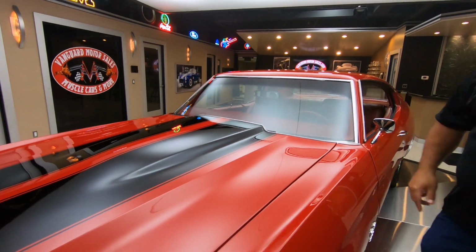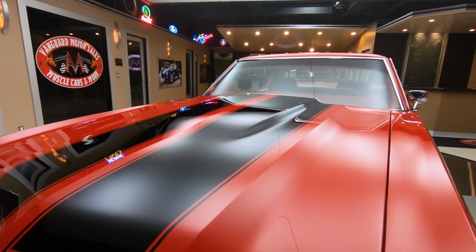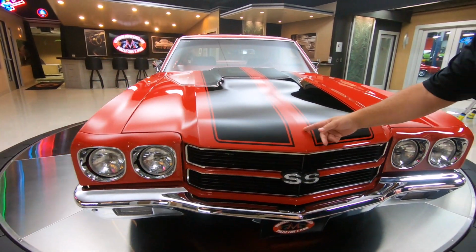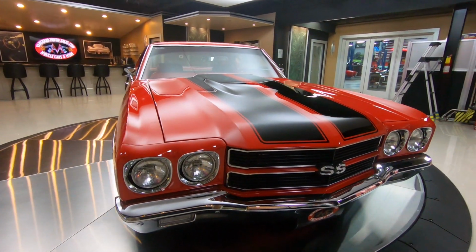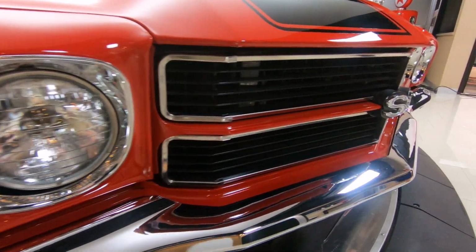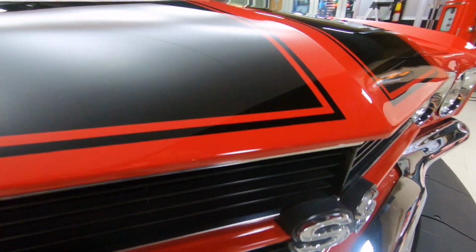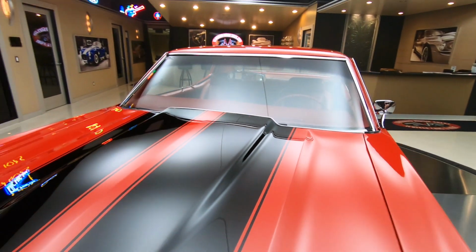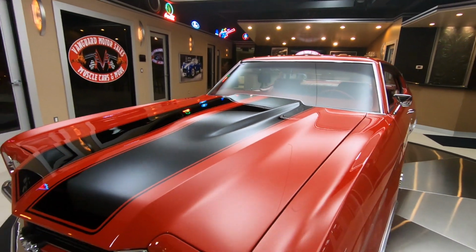We got a beautiful 70 Chevelle, cranberry red. Absolutely beautiful car. Paint's impeccable. The stripes are under the clear. Chrome's beautiful. Headlight bezels are awesome. Remember, at Vanguard, we own all our vehicles. We do zero consignment. So you better bet your tail, if we're buying a car, it's got to be nice.